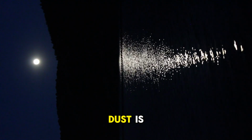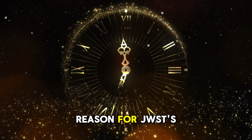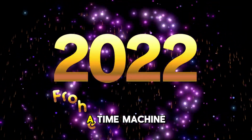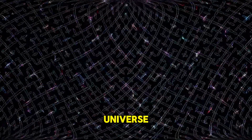But seeing through dust is only half the story. The other, perhaps more mind-bending, reason for JWST's infrared focus is its ability to act as a time machine. Yes, you heard that right, a time machine. To understand how, we need to talk about the expansion of the universe.